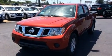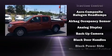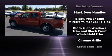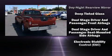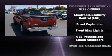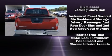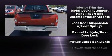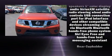All of the premium features expected of a Nissan are offered, including one-touch window functionality, tilt steering wheel, and remote keyless entry. Nissan also prioritized safety and security by including head curtain airbags, front side impact airbags, traction control, anti-whiplash front head restraint, ignition disabling, and four-wheel disc brakes with ABS.